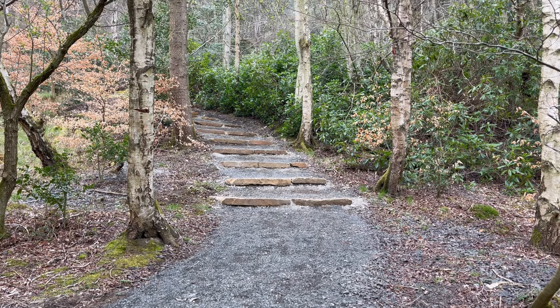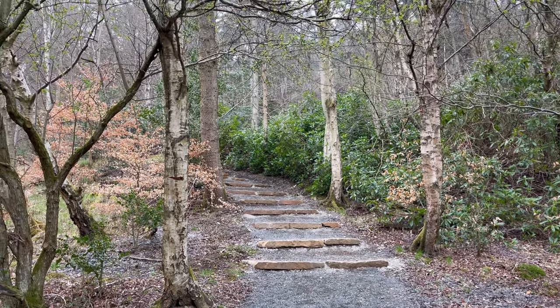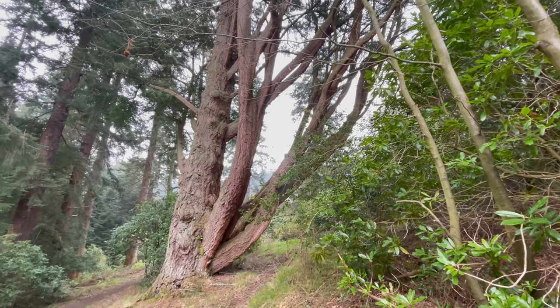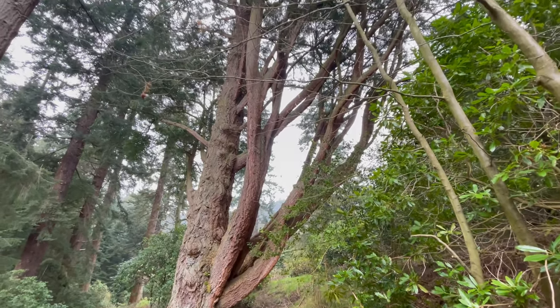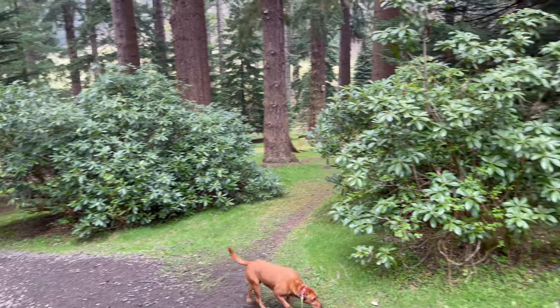towards the main house. Worth noting, there's quite a lot of steps up this route. However, I think there may be some more accessible routes that can be found to get to the powerhouse. Some fascinating trees, some of which will have been there for years and years.